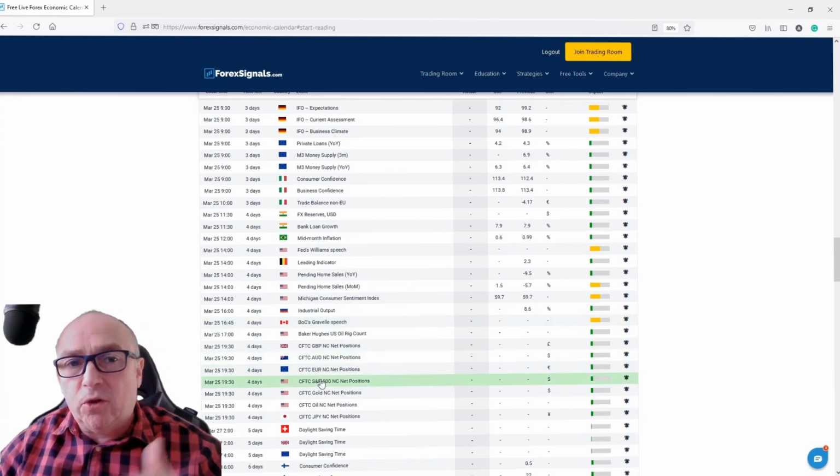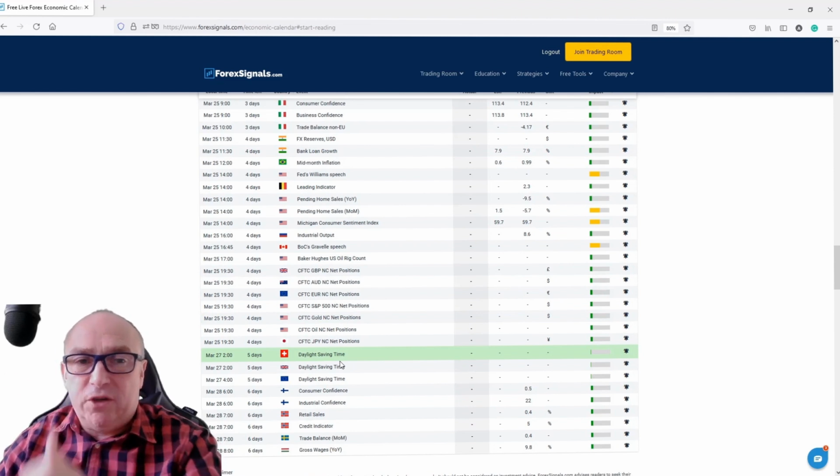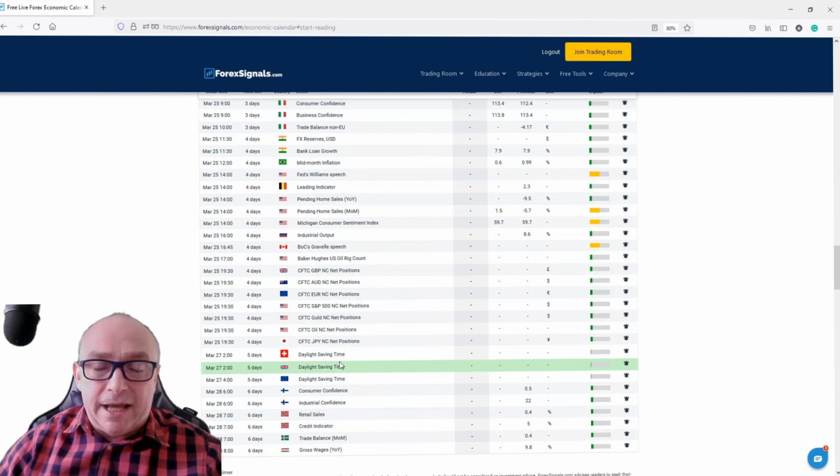So spend some time looking through the economic calendar. Make sure that you're not going to get caught out by a trade just ahead of a news release. But there may be some money making opportunities for you there as well.